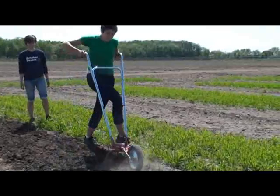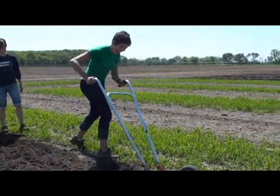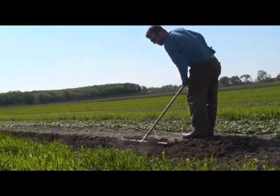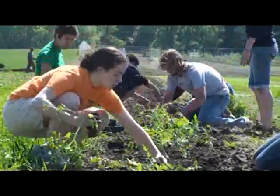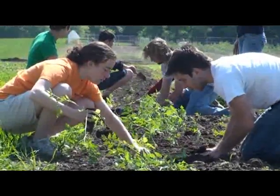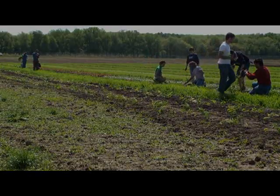In a region where produce is routinely shipped in from overseas, the student farm will mean fresher produce for U of I cafeterias and a lower carbon footprint for the campus overall. Today we'll join students for their first volunteer workday and meet some of the farmers, faculty, and administrators behind what could be a transformative project for food at the U of I.